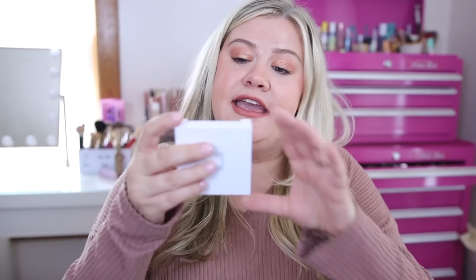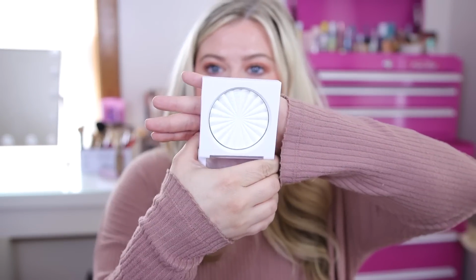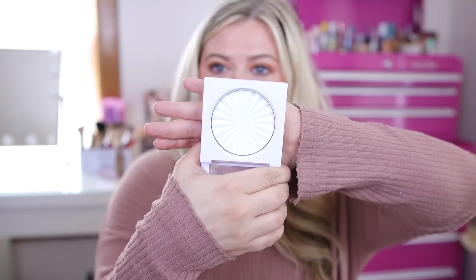I also have a new highlighter from Ofra that just launched. I just received this today, so I figured I would go ahead and show it on camera. But this came out for Earth Day, and it's like a very light green tinted highlight. It's called Mother Earth. Here it is in the packaging here, and I will swatch this one for you as well. But you guys know Ofra makes some of the best highlighters, and they do keep making new shades, trying to come up with some fun ideas.